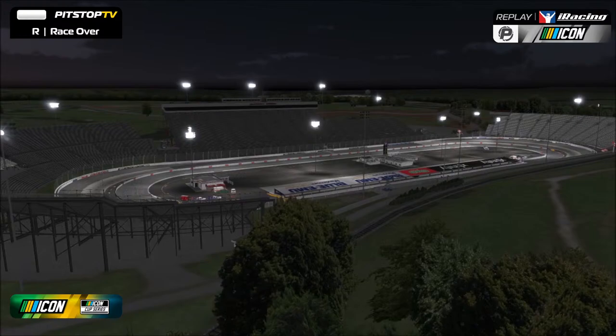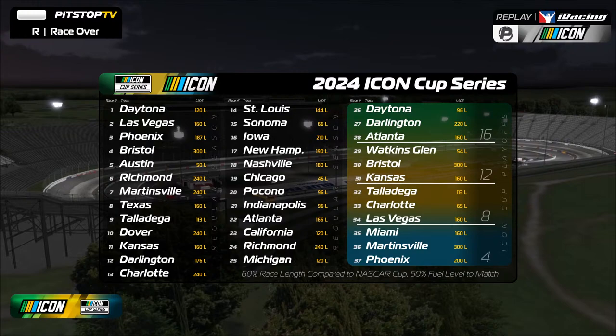Also, quick look at the schedule. We're back. Texas next up, then Talladega, Dover, Kansas, Darlington, so on and so forth. That's what you have to look forward to.